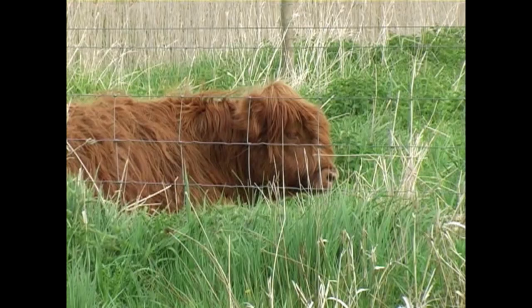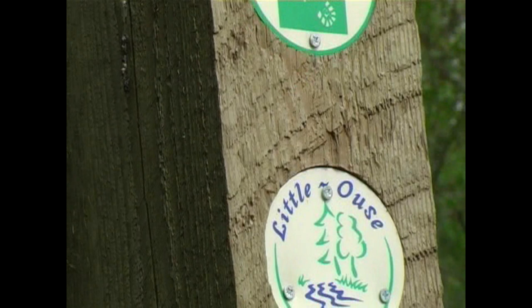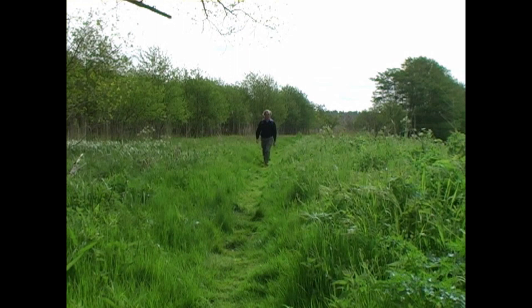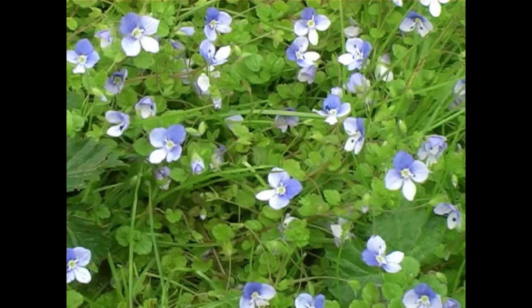Close to the river, we pass a meadow which is currently being restored to traditional grazing. As you can see from this signpost, there are numerous footpaths to explore in the area. Well, we're continuing along the footpath right beside the river, but during the summer months be careful because the nettles grow knee-high. We're in springtime and the spring flowers are around.